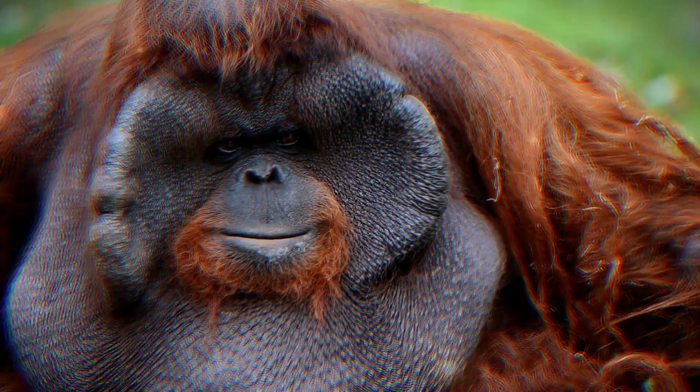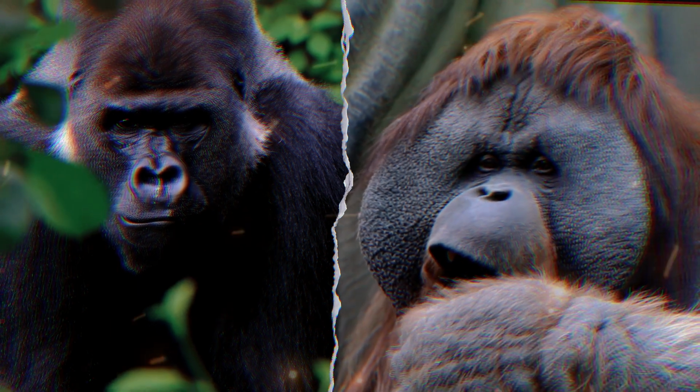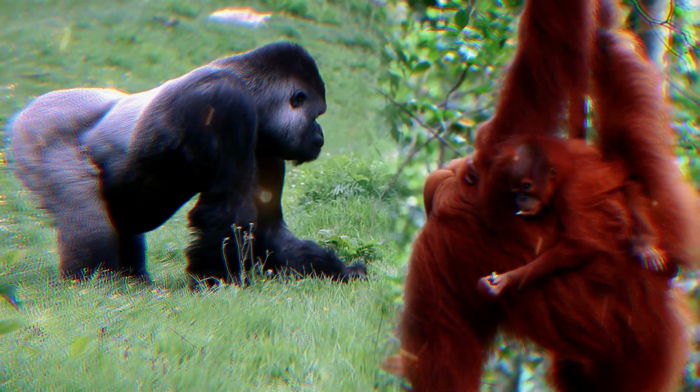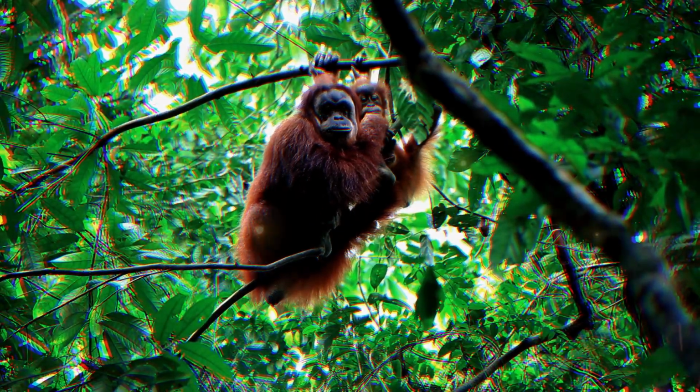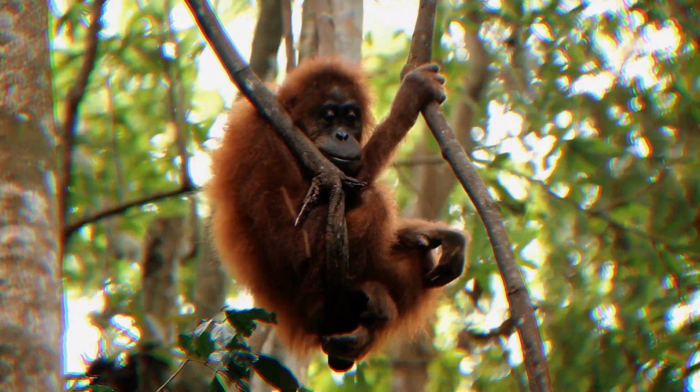Who doesn't love nature's great apes? When comparing the gorilla versus the orangutan, these two incredible primates give us plenty to marvel at. The most obvious difference between them is their habitat. Gorillas are the kings of the jungle floor, while orangutans are the masters of the treetops. But this is just the beginning. There are many unique differences between these ground-dwelling giants and their arboreal counterparts.